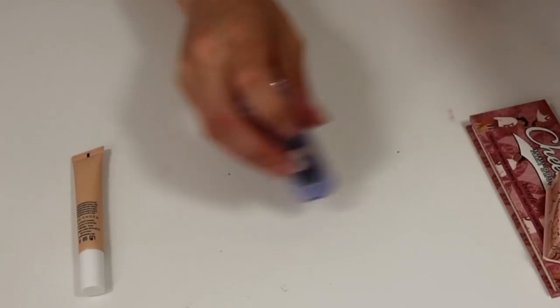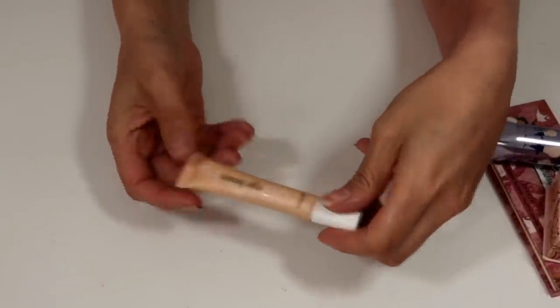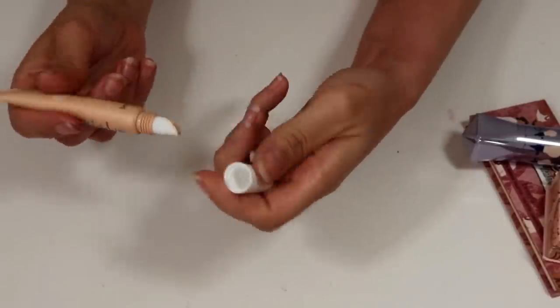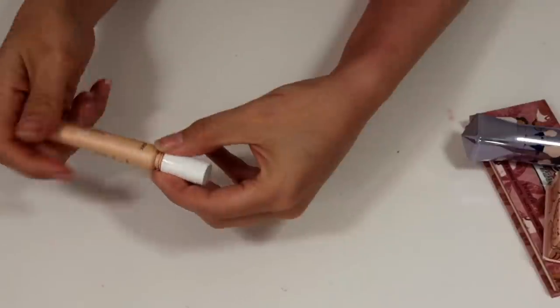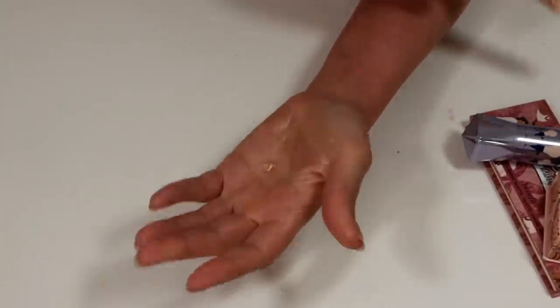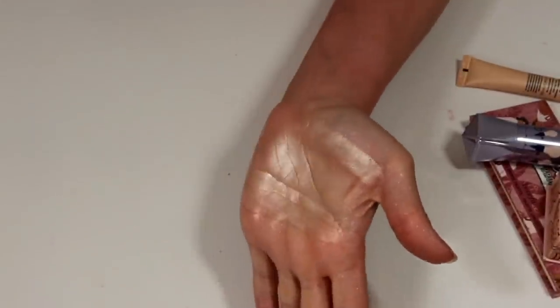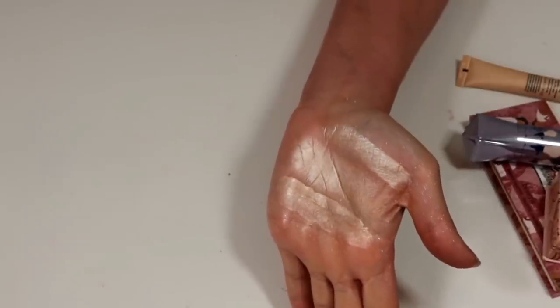And then one that I bought a while ago and I do really love, it's called Eye Beam. And I saw swatches of it, I think it was on Trendmood or something, and I was like, oh my goodness, I need to get that. Because a cream highlight is quite different from a liquid highlight, and I really like a liquid highlight as well. So this is Eye Beam, and it's, to me, like a liquid version of Cookie.